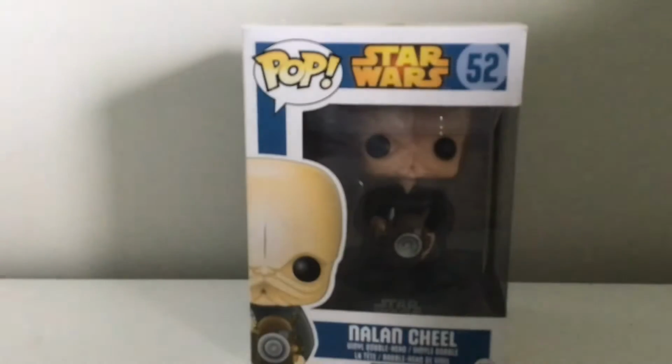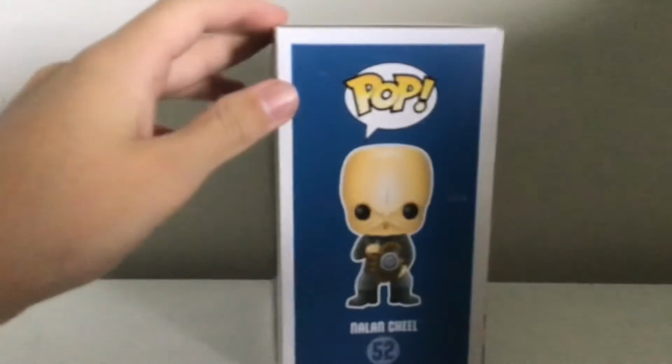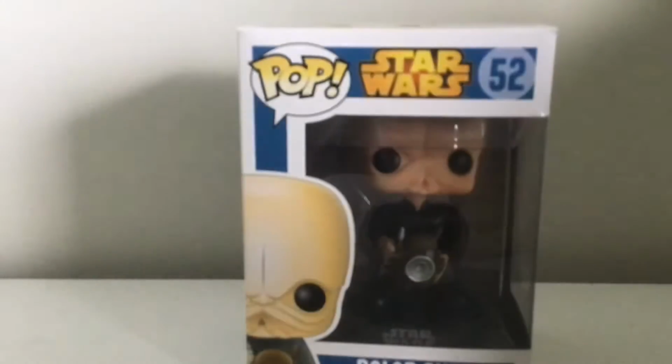And then this next one is, I don't know what his name is. It is someone from the cantina in, I think it's A New Hope. But he is in the cantina. He's the one singing the Star Wars song that everyone knows.